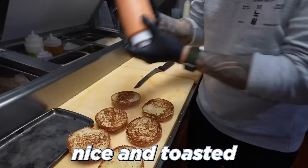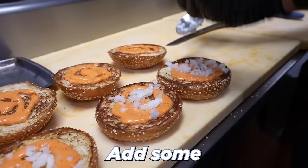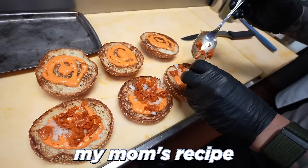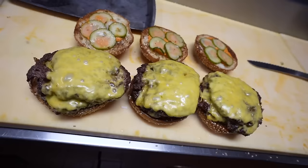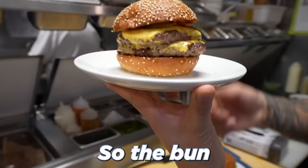Nice and toasted, this is our kimchi special sauce. I'm gonna do some raw onion on the bottom, add some freshness and a little bite. This is our homemade roasted kimchi, my mom's recipe. So we make this here. We make about 100 pounds of Napa cabbage a week. And then on top, we're gonna add some of our homemade house pickles. So how can I take Korean traditional flavors and incorporate that into an American staple like a burger? So the bun is a vehicle for a Korean barbecue in my mind. All right, ready? Let's take a bite.